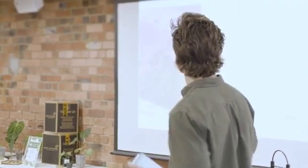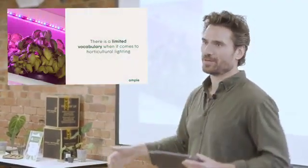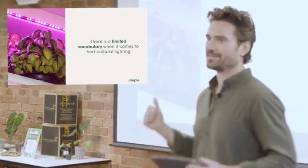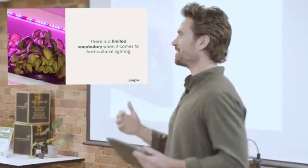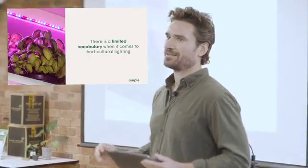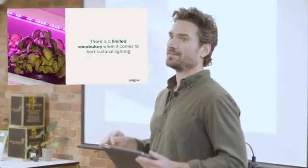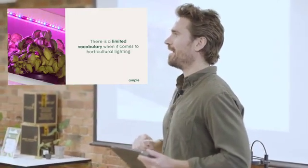I had a setup much like this. The only problem was when I had mates around, they'd always think I was growing something more nefarious than just leafy greens and herbs. Being an industrial designer, I was like, oh, there must be some better way to do this that can blend into our living spaces, which kind of started this whole journey into artificial lighting.